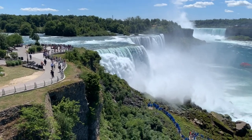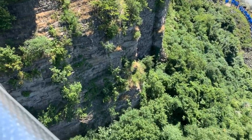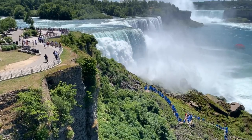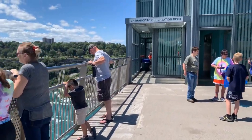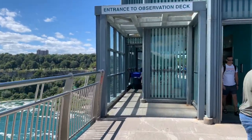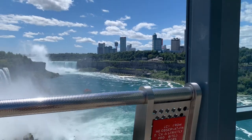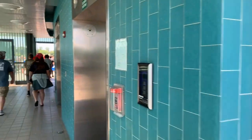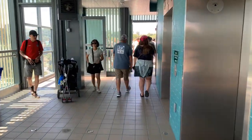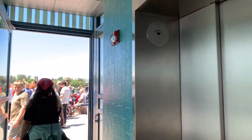Down is horrible for me. Oh my gosh. I'll try to show you with the camera panning down. Yay. Okay. Oh my god, we're so high. Yikes. Okay, let's go through here. This is a lot for me being up this high. You don't think about it till you come right out here. Okay, here we go.